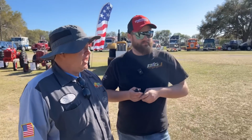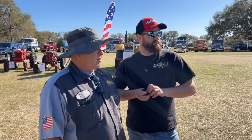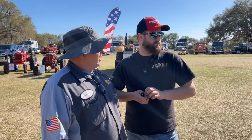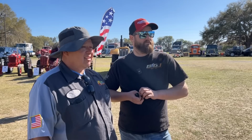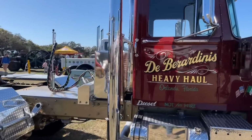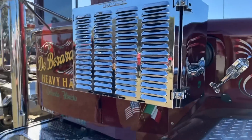Really cool. We restored this one twice in my life. Really? First time in 1980, and then we used it for 20 years, and then we were gonna put it back in service, and we made it too nice, so she ain't gonna work again. Yeah, I see the chrome air breathers there. Those are chrome plated, aren't they? Yeah. Chrome air cleaner, chrome radiator shell, chrome power steering.